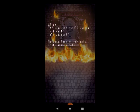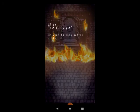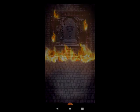Damn it. The room's door is in flames. It's dangerous. We're looking for an exit route immediately. Alan, I found a secret route. We can probably escape from here. Alice pointed out a secret route under the chair. Okay, let's go. We went into the secret route.